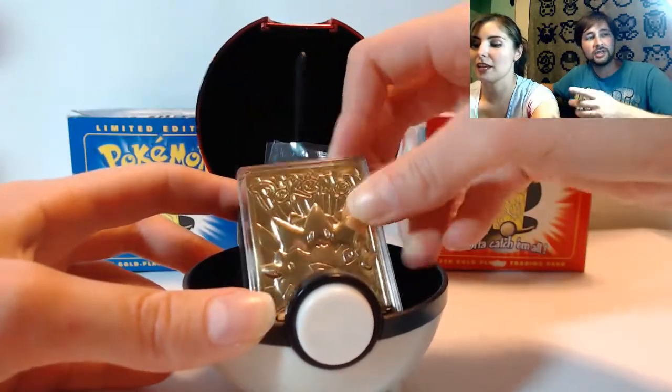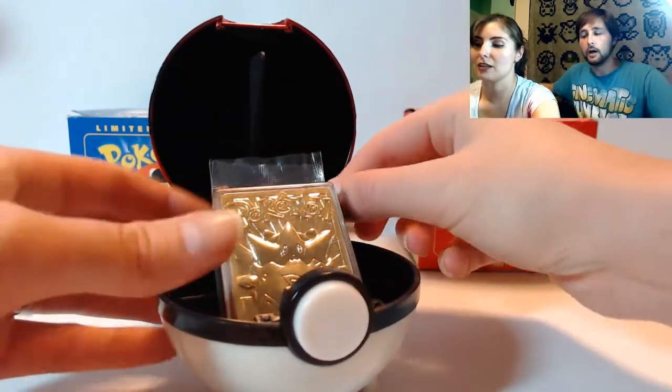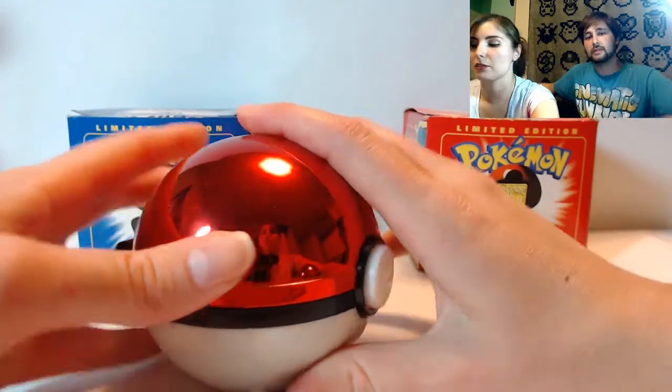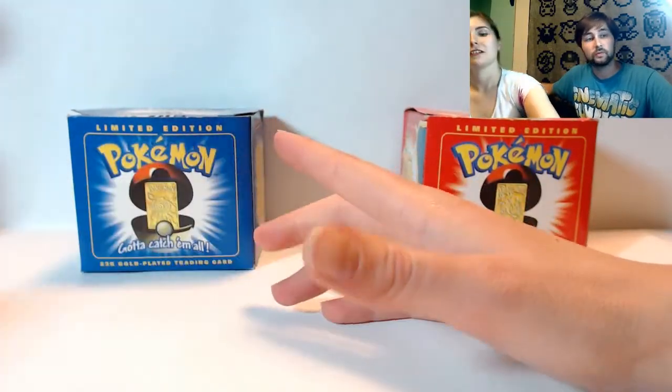You can see she's kind of fiddling with those two pieces of plastic, those black parts that are holding it up. Some of our Pokeballs don't have those. And that's why this is in here too, so that when you close it, it holds the card right in place. Nothing shakes around. That's really cool.